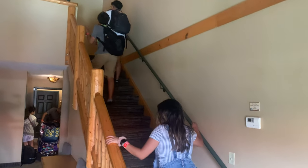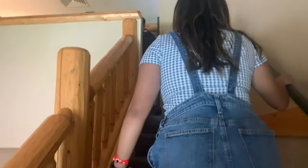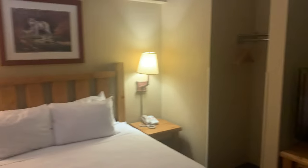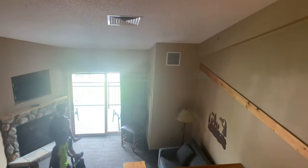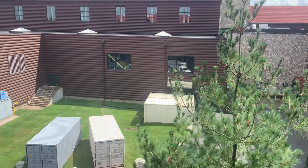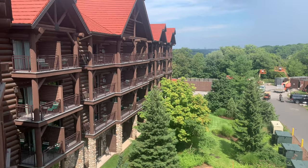Sorry, I need to vlog. Let's check the second floor. The adult one. Wow, look at that. Second floor. This is the balcony of our room here at Great Wolf Lodge. Nice day.